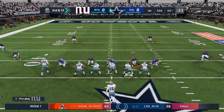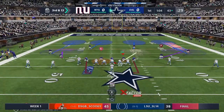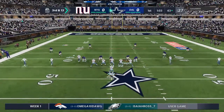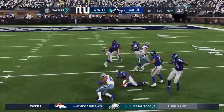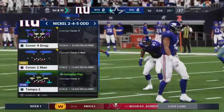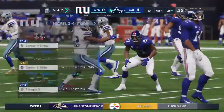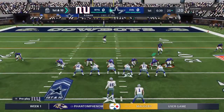An incomplete pass on that last play, and that means they'll need to come up with something here on 3rd down. Out of the gun. Here's Prescott. And he will find Davis. That's complete. And he will have a Cowboys 1st down as they're able to get the 3rd down conversion. A big play there as they get the conversion on 3rd and 13.